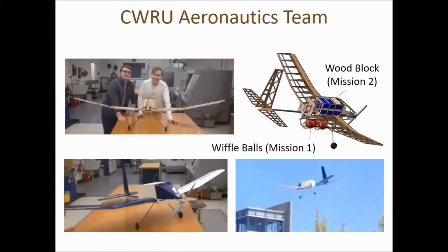So here's some pictures from previous years, some of the difference. Every year the missions change, and sometimes they throw in cute little wrinkles. Last year, I think the wings were supposed to fold up. Well, they didn't have to fold up, but you had to be able to put the plane in a frontal profile of a 3-foot by 3-foot square. But there was no way you were going to fly and accomplish the missions with a 3-foot wingspan. So your wings had to fold up somehow or telescope in. I think we decided to go with folding. So it's very, very challenging stuff.